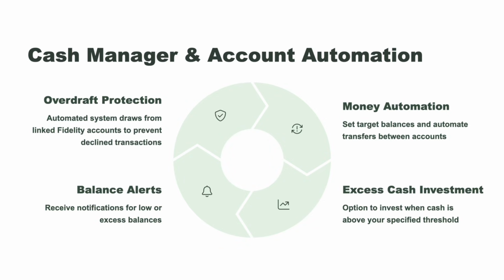So of course, like I was telling you briefly at the beginning of the video, there's the overdraft protection with this account, which has an automated system that draws from linked Fidelity accounts to prevent declined transactions. So if you want that set up, you have that option there with this cash management account. And also you have balance alerts with this account, so you can receive notifications for low or excess balances.